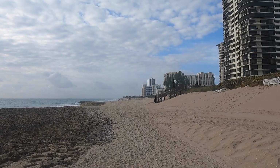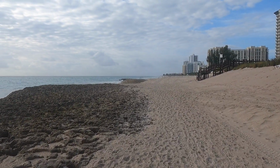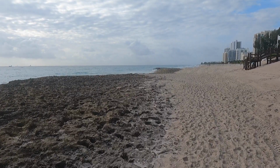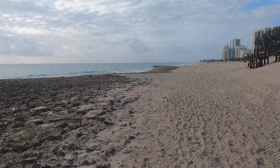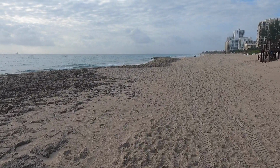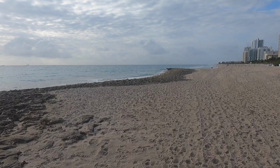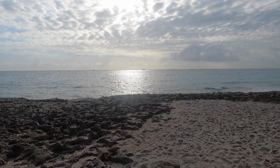So this is a mixture of condos and then even resorts. As you can see, it's a beautiful beach, but it's about 8:30 in the morning and it's really not that busy. It'll start to get busy later on, like at 10 or 11, when people start waking up and getting out there. There's a lot of vacationers. This is spring break, but early in the morning on the beach, you can see some boats going out. They're going out fishing.